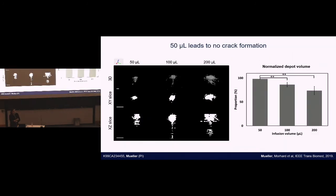Next I used this protocol and varied infusion volume. And here, essentially, what you can see is that 50 microliters optimizes the normalized depot volume, or the amount within the depot relative to the non-depot. So this information is being used to develop an injection device that I'm implementing in the in vivo pig study in aim 2.